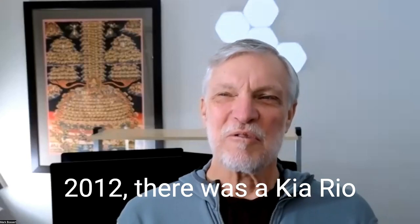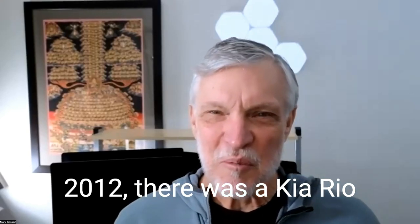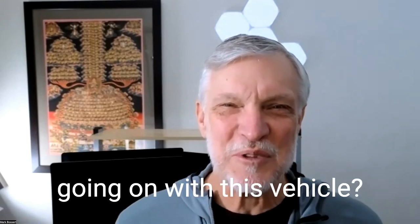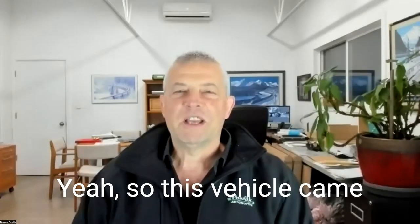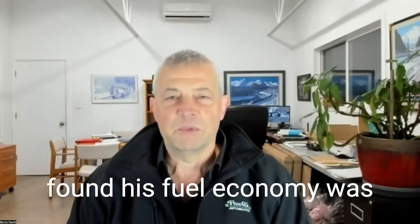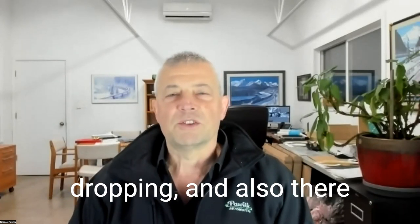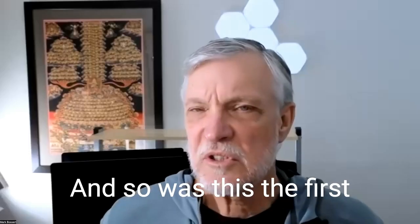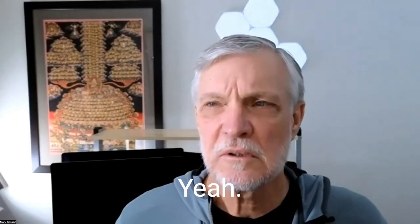2012, there was a Kia Rio manufactured that has appeared in your shop. What was going on with this vehicle? Yeah, so this vehicle came to us with a couple of issues. One, basically, the owner had found his fuel economy was dropping, and also there was a check engine light on. So two issues. And was this the first time you'd seen this vehicle? Yeah, this is a new vehicle to our shop.